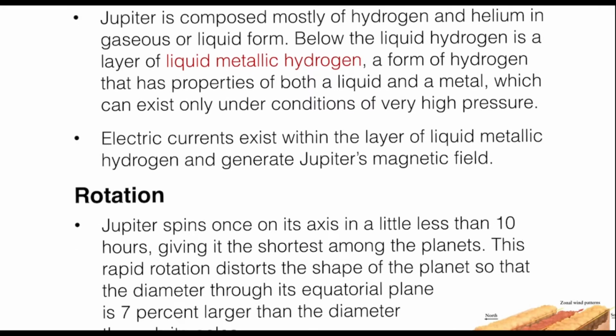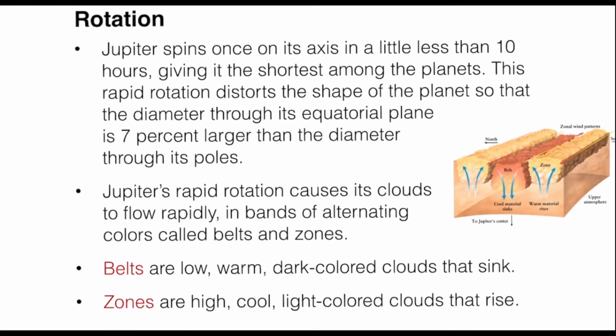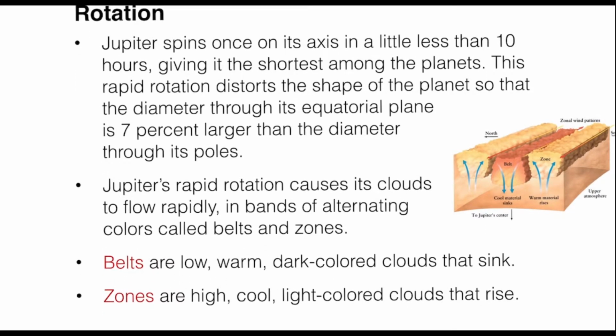I mentioned a moment ago the rotation, and as it's rotating, you're going to get bands of sinking clouds and bands of rising clouds. The sinking clouds are the darker areas on Jupiter, and these are called belts. The belts are towards the inside, and then the zones are these stripes that are rising. So they're sinking and rising, and they're different colored.